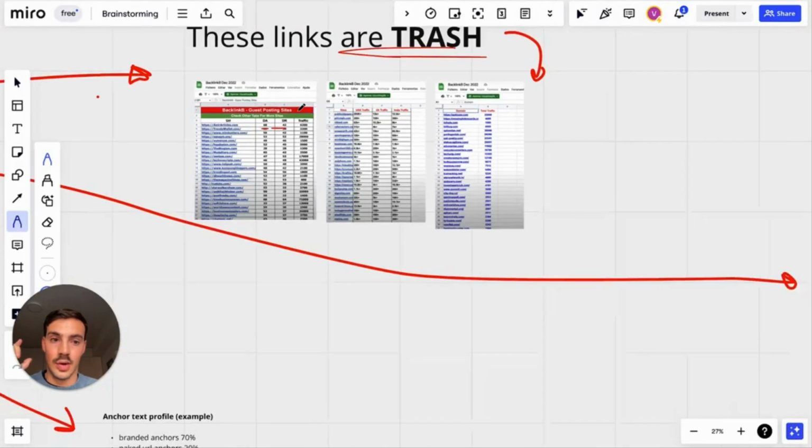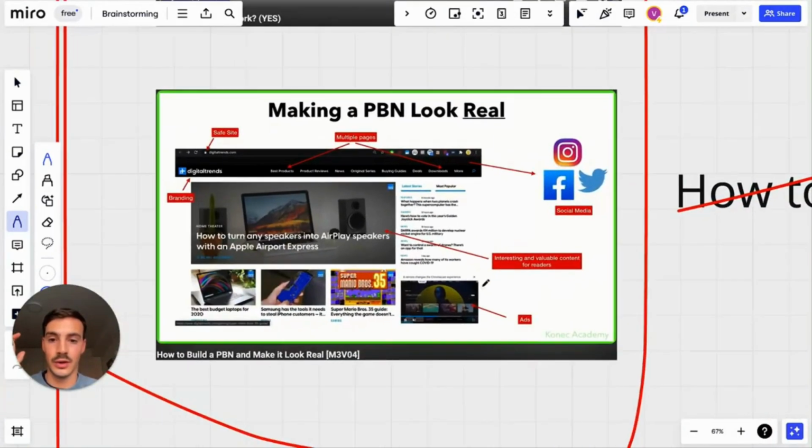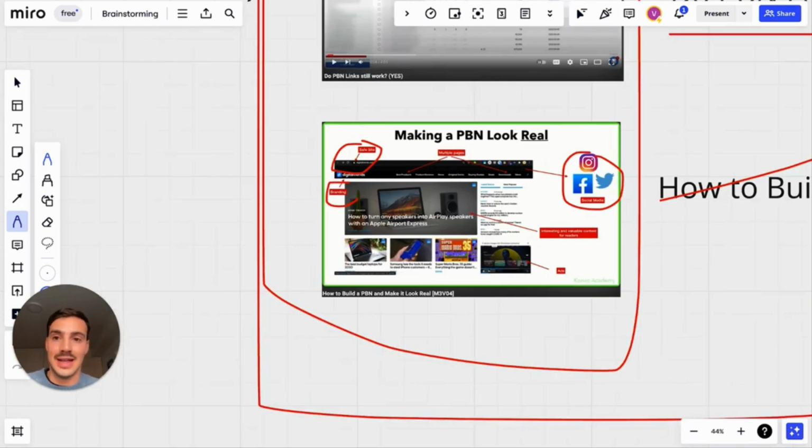So watch this video right here if you want to learn how to actually build PBN links and how to make them look real. Because to make them look real, you have to not have all the niches available, because that's the biggest red flag. Make sure it's safe, right? Make sure to have branding, have social media, active social media linked to it, right? And essentially have a real site going on, because this is bad.